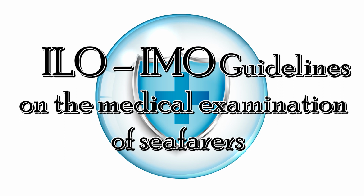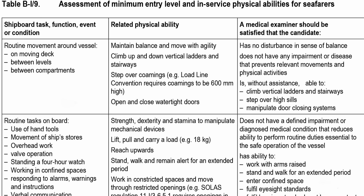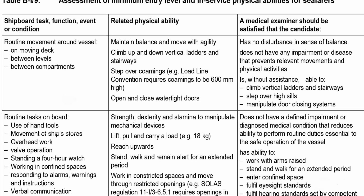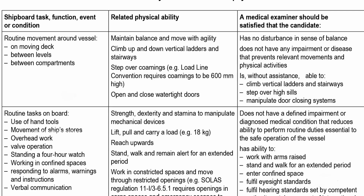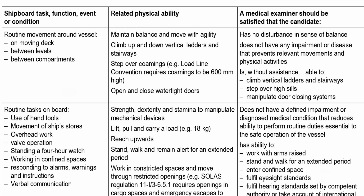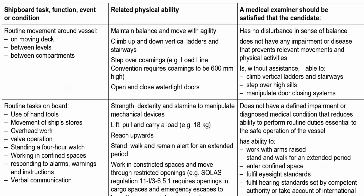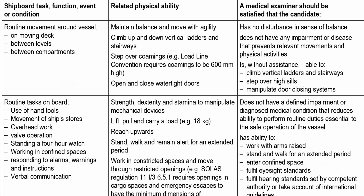This video is based on ILO/IMO guidelines on the medical examination of seafarers, assessment of minimum entry level and in-service physical abilities of seafarers. In the table, rows 1 and 2 describe A. Ordinary shipboard tasks, functions, events and conditions. B. The corresponding physical abilities which may be considered necessary for the safety of a seafarer, other crew members and the ship. And C. High-level criteria for use by medical practitioners assessing medical fitness, bearing in mind the different duties of seafarers and the nature of shipboard work for which they will be employed.